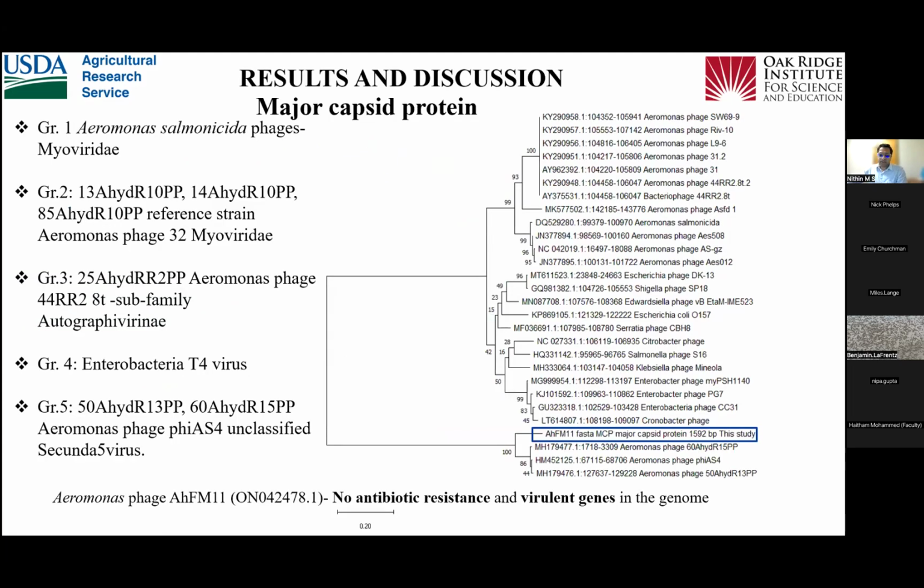Based on that, we used the major capsid protein for characterizing the evolutionary relationship to know which group it most closely belongs to. Here there are 5 clades: group 1 has the Aeromonas salmonicida phages, group 2 has Aeromonas hydrophila phages as well as other phages belonging to myoviruses. Group 3 is also Aeromonas phages belonging to the Autographivirinae family. And group 4 is Enterobacteria phages, phages infecting Enterobacteria.